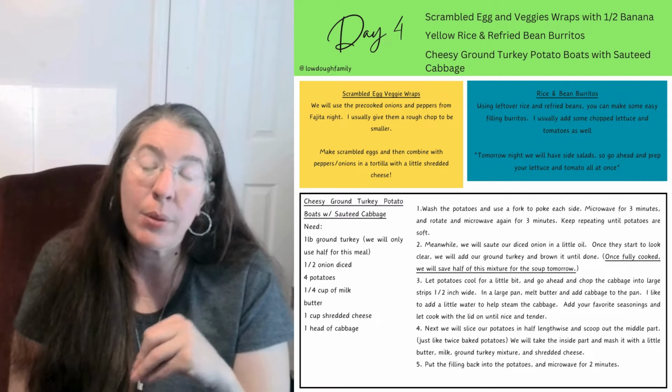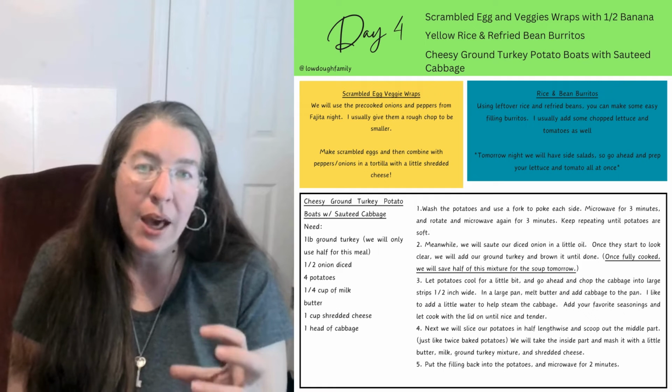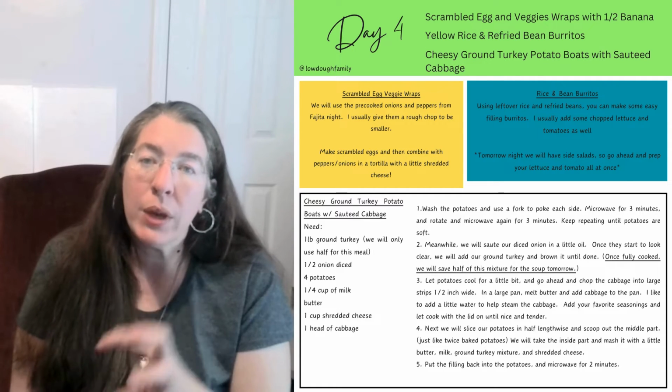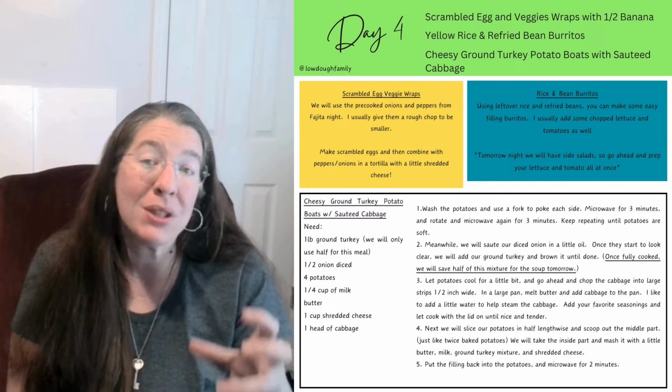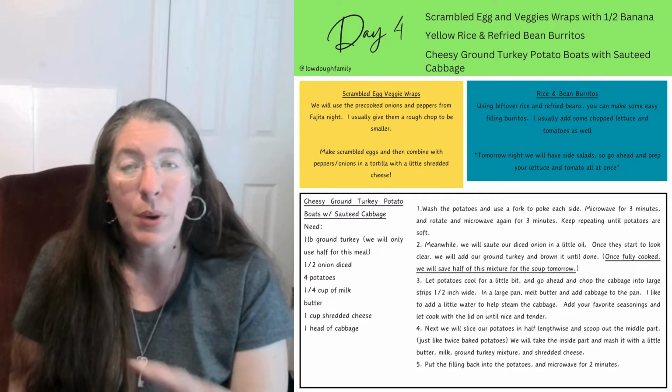Now, I love cabbage, so it's very easy for us to eat a whole head of cabbage. So what we're going to do is we're going to cook the whole thing up, because we have a way that we're going to use up any leftovers. So even though a whole head of cabbage is a lot, and you may notice a ton of it, it's definitely going to get used up, and we're not going to waste it.